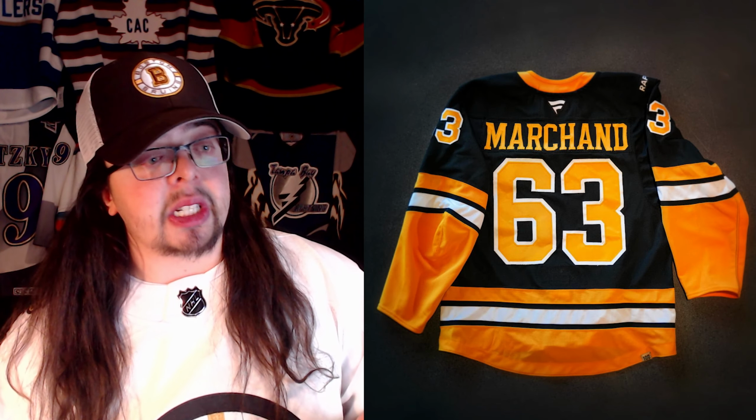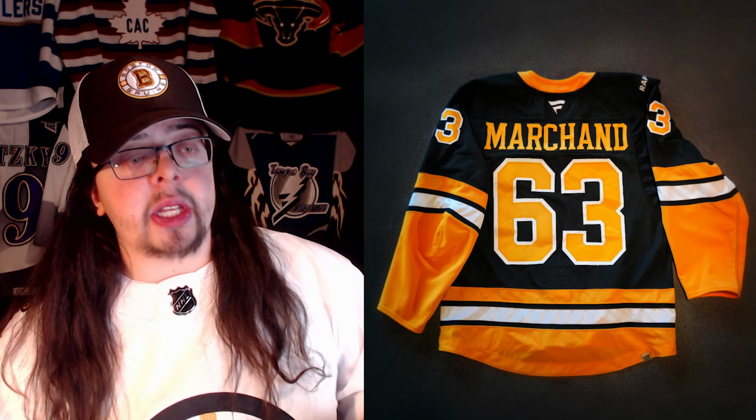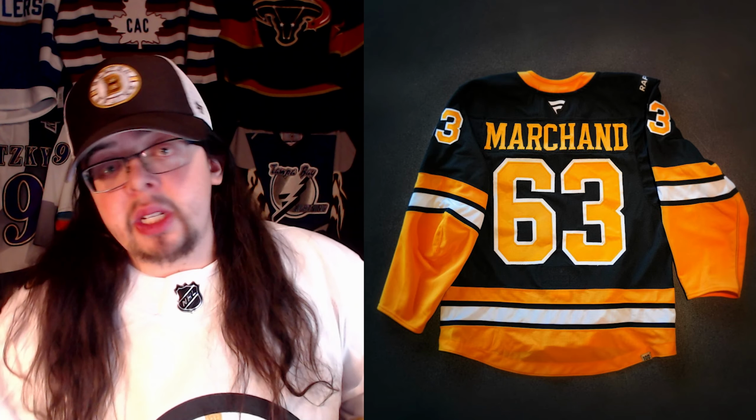Our next picture is of the back of the jersey. We can see the customization. So just the yellow as the main color of the numbers with that white outline, and then just the yellow name. I think that is fine. I think that looks good. Nothing too crazy, but it does look nice.